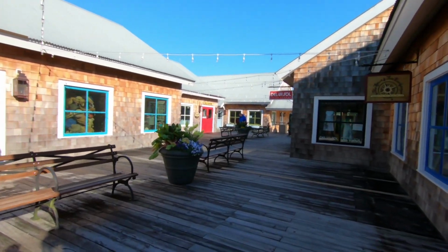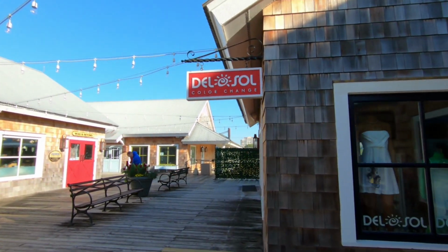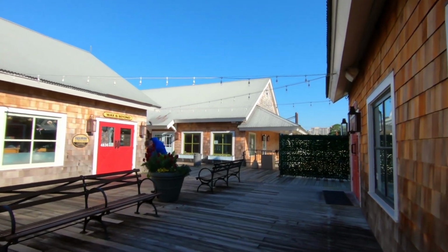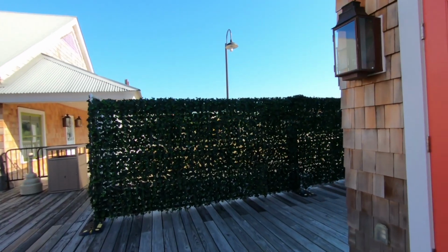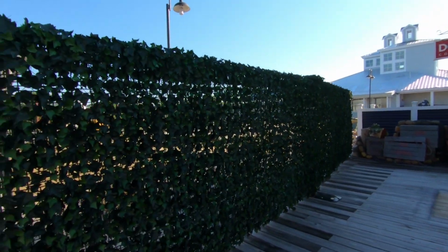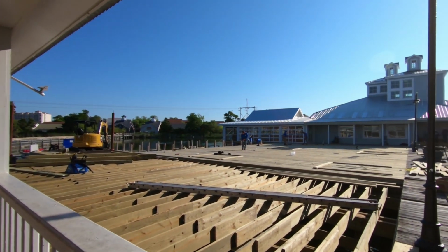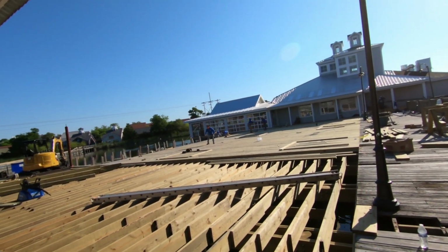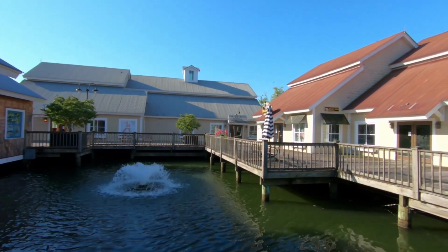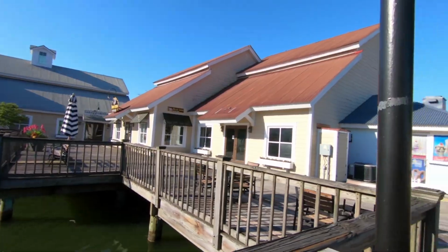And let's go up this way and see if we can get another view. No, it looks like it may be blocked off, but let's see what we can see up here of the Landshark. There's Del Sol, Wax and Beyond. So yeah, they've got this area blocked off right here, coming soon. But you can kind of see right here, they are hard at work on this deck, but yeah, the building looks done. So I think by the time you see this video, this will probably be open. Over here you've got Terra Grena Swimwear, and you've also got Masters Edition Fine Art Gallery.